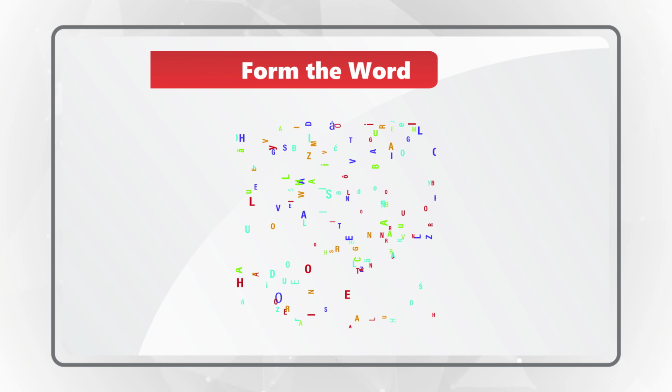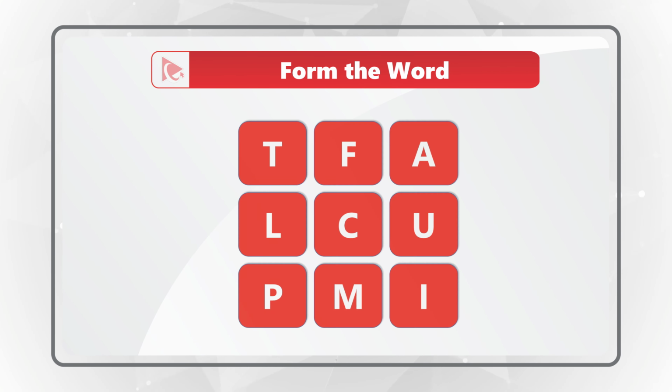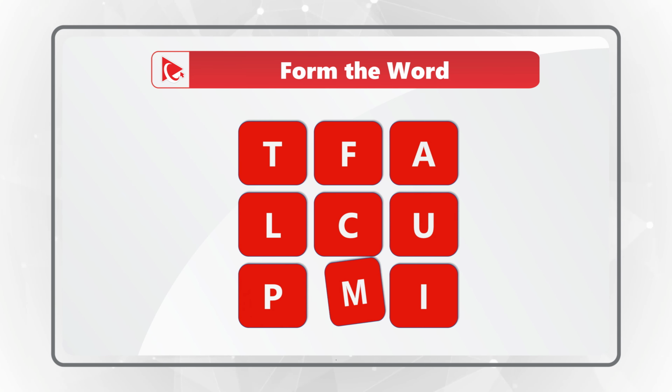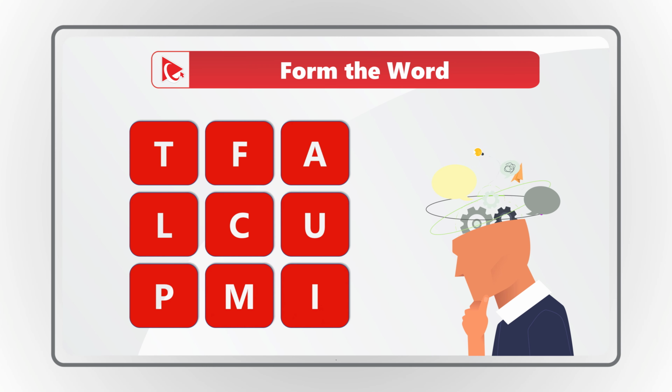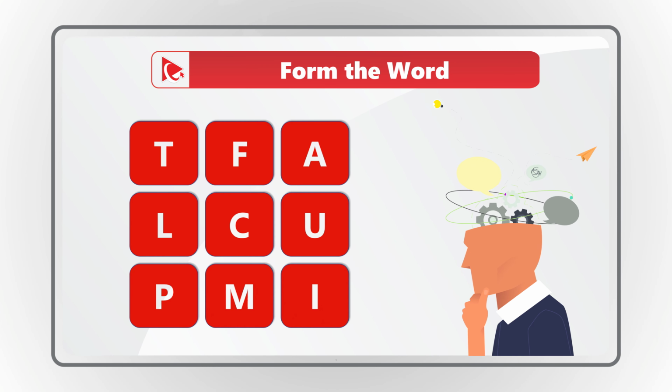You need to form a word using all the letters only once, and you're presented with 9 letters. The letters are T, F, A, L, C, U, P, M, I. Do you see the word? This is not a trivial task because there are 9 letters, but this is a very frequently used word in the English language. Hope you found the answer.